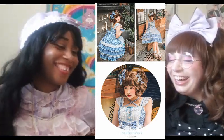Unfortunately, with these kinds of dresses, people are like, "Are you a sexy maid?" But yeah, I don't know. I can see someone coordinating this really, really well so that it doesn't look like the kawaii maid.